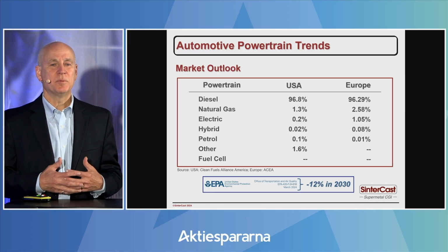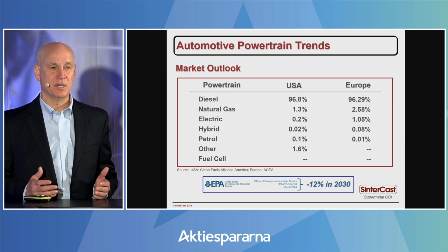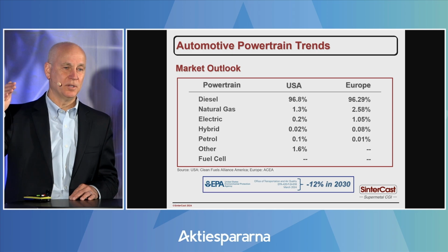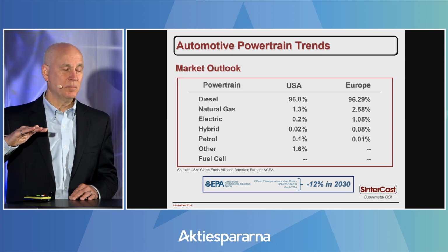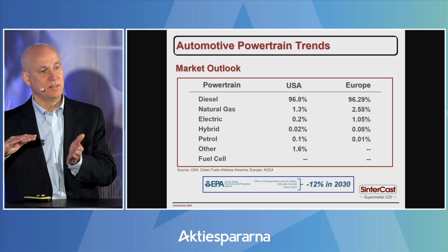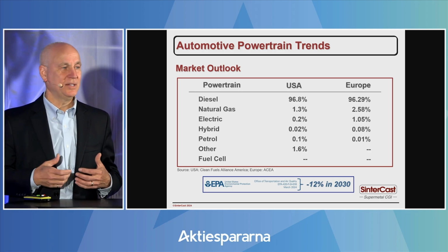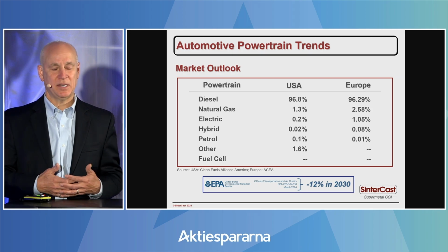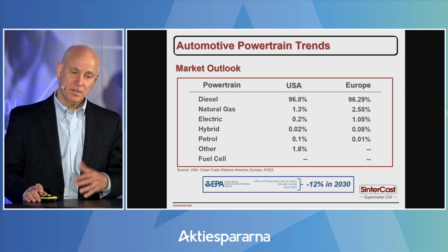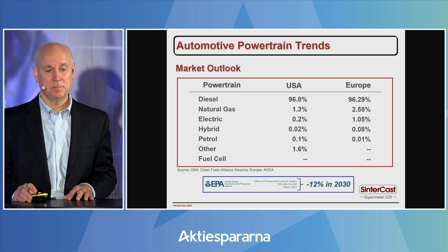Let's assume that all of it is batteries. It won't be. But if we assume that, the market opportunity for SinterCast will decrease from 100 to 88. But at the same time, CGI will grow from 40 to more than 80. So there's a very strong net growth for us, and that's what gives us the confidence of maintaining double-digit growth through 2030.